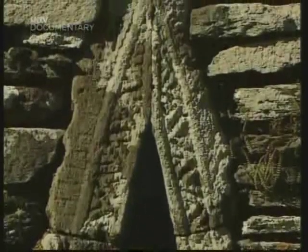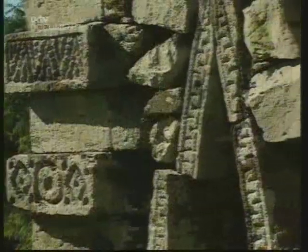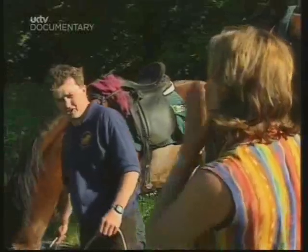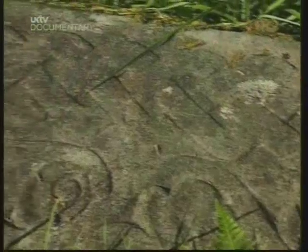There's quite a few tombstones lying about. There's a couple over here. Legend has it they're actually from the Knights Templar from the Crusades, and that's why you see all the engravings on the top of them.